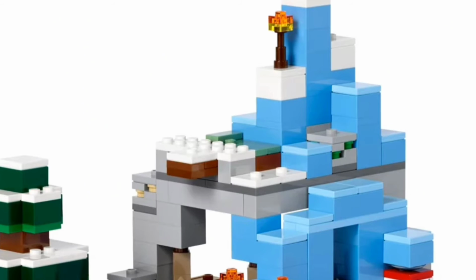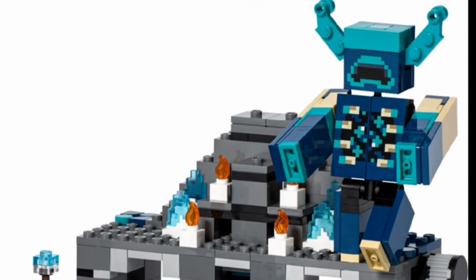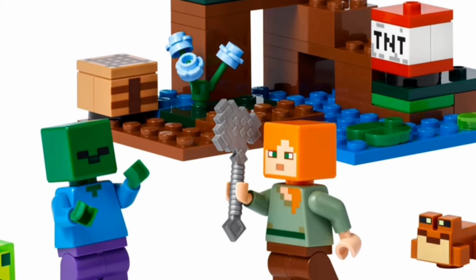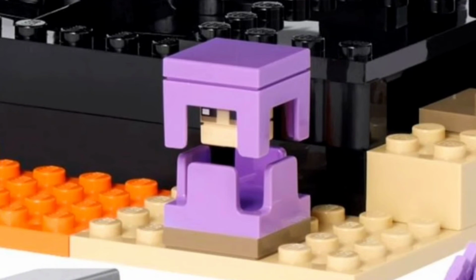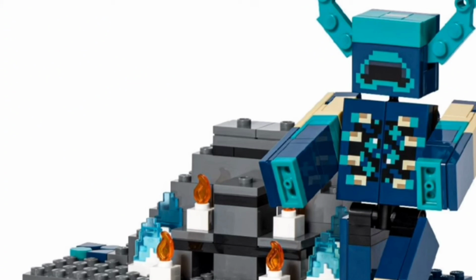Now, we've only had one wave this year, being the January 1st wave, but it's had stuff like the Warden, the Deep Dark Battle, the Bee Cottage, the Sword Outpost, and things like that. You have a new box design again, with it being more green this time. I think it was an okay box design, but I still think the original's better. I think the sets this year were okay, they could have been improved on. The Warden has a few problems, I made a whole video on that.